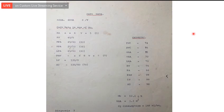7. In the pulmonary artery, both single and multiple samples are 5. In the LV, multiple samples 5, or single sample 7. In the atrium, multiple samples 7, or single sample some people say 10, some people say 11. 10 to 11. Okay, right.